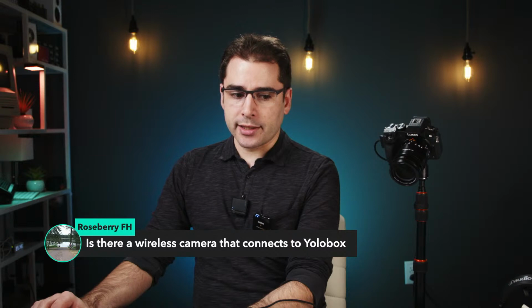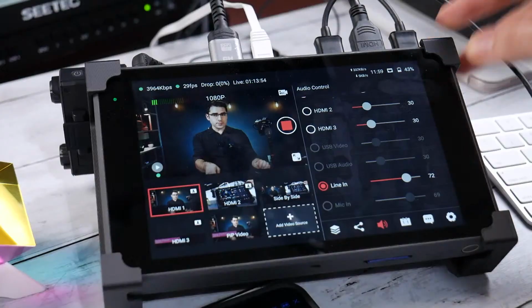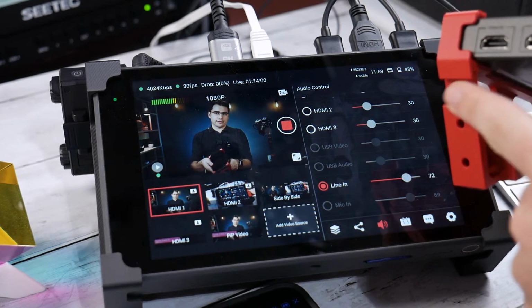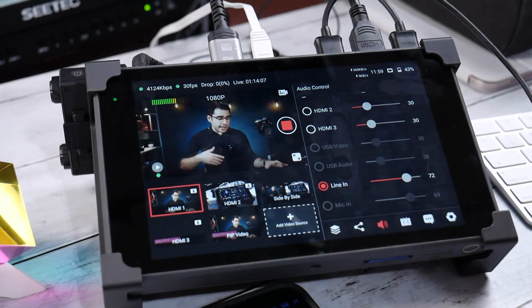Related, is there a wireless camera that connects to the YoloBox? So not directly, but you can take any wireless HDMI receiver and connect it. I don't know why I don't have one here. I thought I had brought one over, but the Hollyland 300 Pro or the 400S or CineEye will attach to the stand. There's a little cold shoe on the back, and you can bolt it onto the back of the stand here, and then run the cable into the YoloBox, and bring in any camera that way. So there's no built-in wireless camera feature in the YoloBox, but you can bring any camera in over one of those HDMI transmitters.